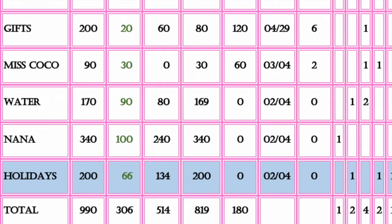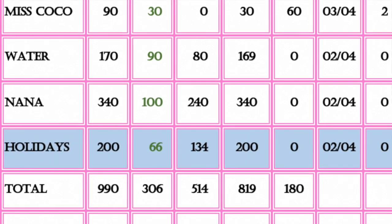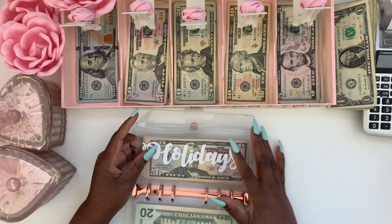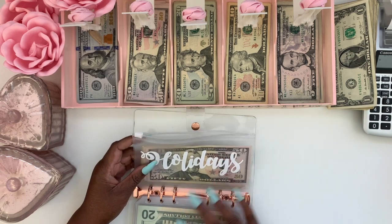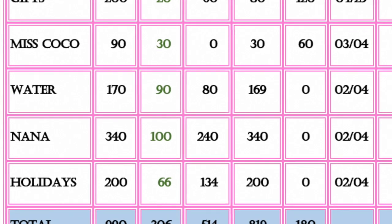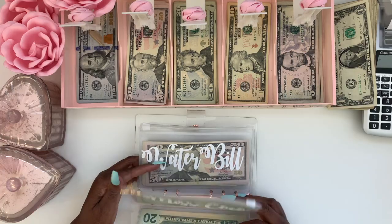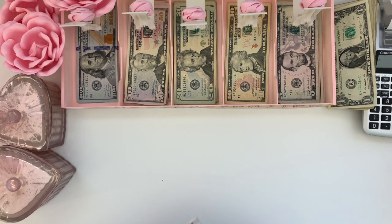I'll see what we're going to do as far as Valentine's Day, because that's the next holiday. And maybe just use some of it for dinner for my daughter and I. We'll just see what we're going to do with that, okay? So I'm so happy. We had actually three goals that were met, which was the water bill, Nana Love, and holidays. Gifts and Miss Coco are still pending, okay? So that's that.